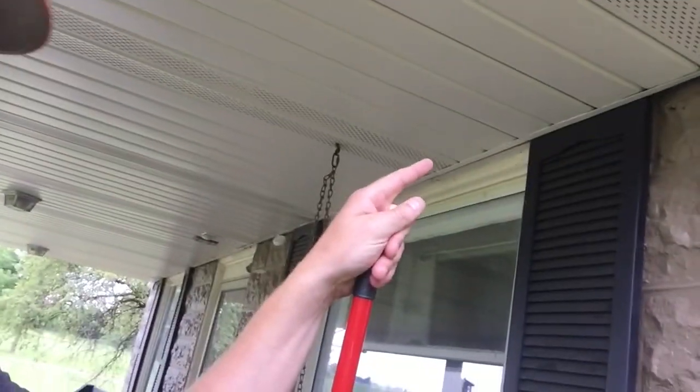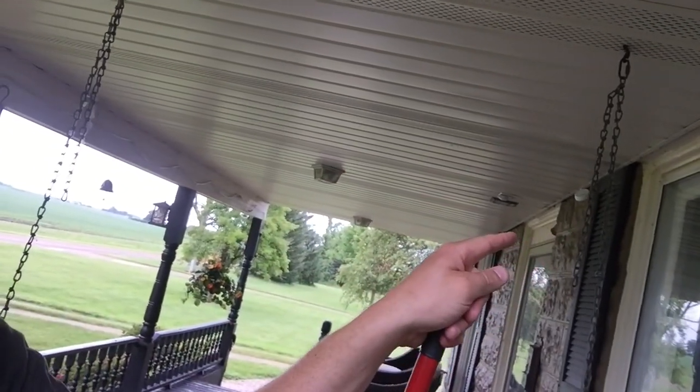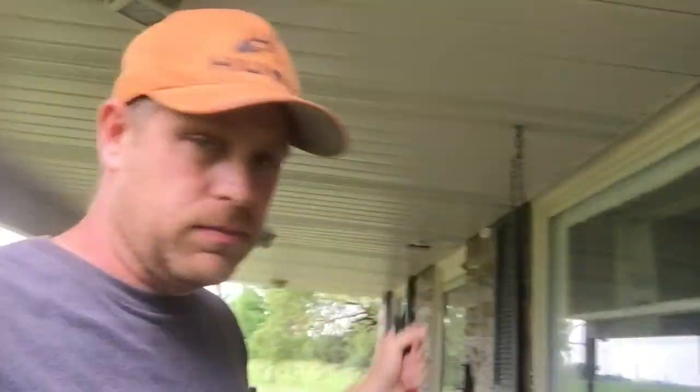Last night I actually stayed out to see if the bats flew out, and I saw 4 fly out of there. I saw a couple fly out right here, and then a couple fly out right above the door right here. So what we're going to do right now is I'm just going to sweep it up. Like I said, I'm going to spray some magical spritzer on there.